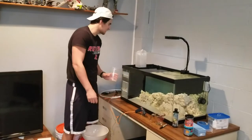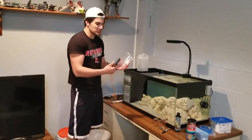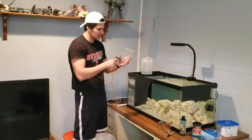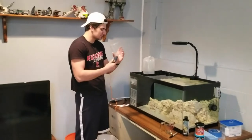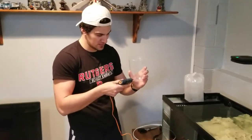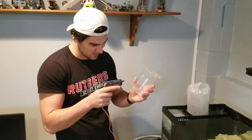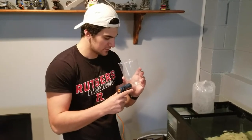I'm gonna be making a little makeshift drip acclimation. So I'm gonna take this piping hot extruder. Melt that plastic, wake up the carcinogens in it. You know, all the good stuff. So I'm just poking myself a little hole. Oh yeah. Oh, sorry. Like that.